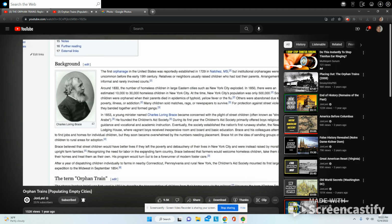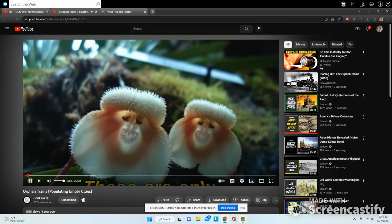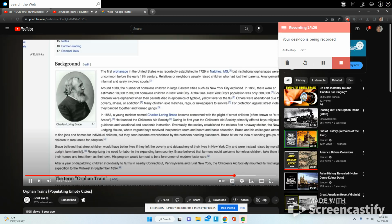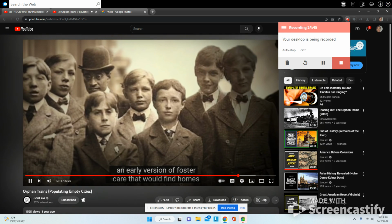This program originally said to be started by this man, Charles Loring Brace, and we're told in the 1850s there was up to 30,000 homeless children in New York City. Again, those numbers are bananas. And in short, these children were ultimately slaves, not sold for the love and care of a new family, but rather for their ability to labor. And I think this whole story is a lot more twisted than this simple and seemingly well-intended narrative.